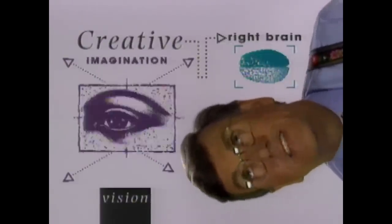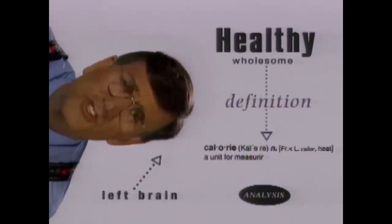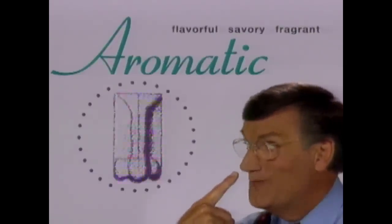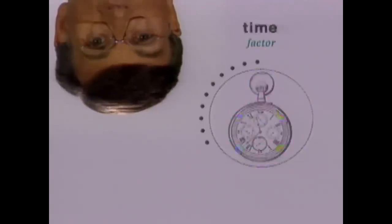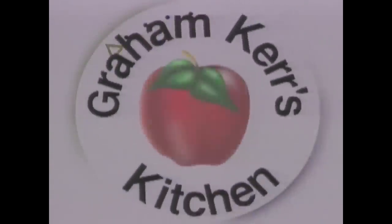Graham Kerr's Kitchen. It's really two programs in one. This is a series that appeals to your creative side. Food that is sumptuous stuff. How could that be? This is a program about people who want to eat healthy and reduce calories. Actually, it's about food with an aromatic quality that fills the nose. Oh, sure. But it's also about keeping my arteries clean by reducing fat. But it doesn't mean a thing if the food isn't rich and colorful. Maximize the flavor. Okay, but I must have healthy food that I can cook in minutes. I must minimize the risk. So welcome to Graham Kerr's Kitchen, where we get our heads together just for you.